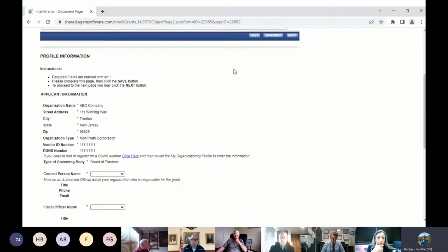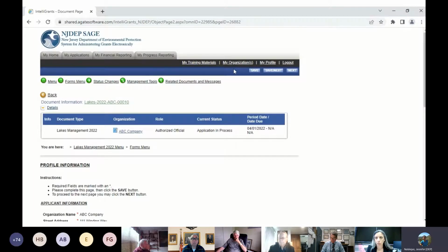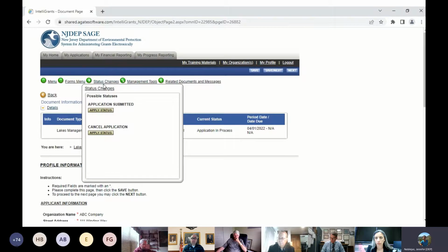So when each page has been completed in the application without any errors, you will go to Status Changes and then click the Apply Status button under Application Submitted. If you decide not to proceed with the grant application, please click the Apply Status button under Cancel Application.